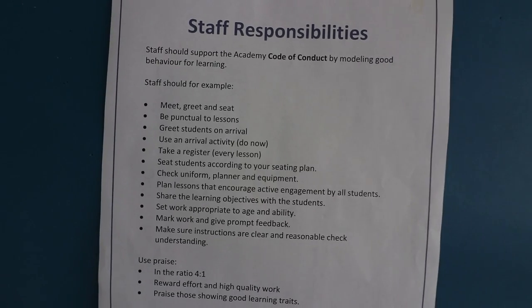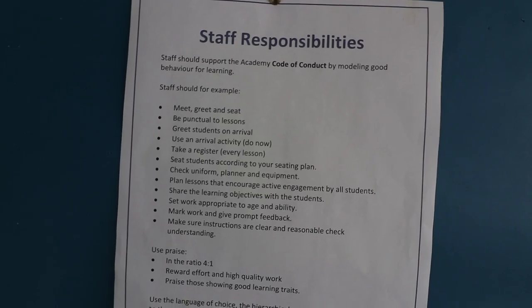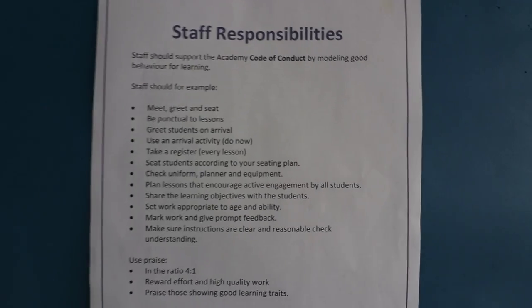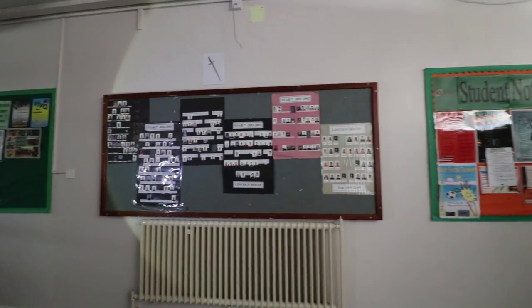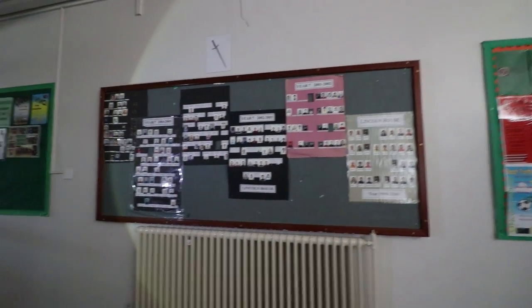We've got the staff responsibilities as well. Just telling them that they have to, you know, make sure all the uniforms are correct and greet students and everything. Pretty much just doing general teacher stuff. So I'm going to stand a bit back, but this board here has all of the students' pictures in year 7, which is pretty crazy. There's pictures on there from 2001.